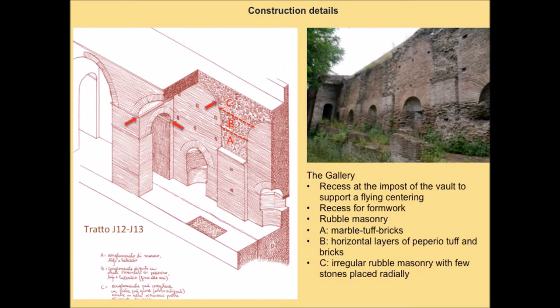If there is a stretch here, this is very close to Porta Latina, which is quite interesting because each time we find a part that has collapsed, we can make an anatomy of the construction and understand building details, which are very useful for looking at the construction techniques and solutions. First of all, what we see here is some kind of impost of the vault. We always have a kind of recess, very important. This recess is used for placing the centering.